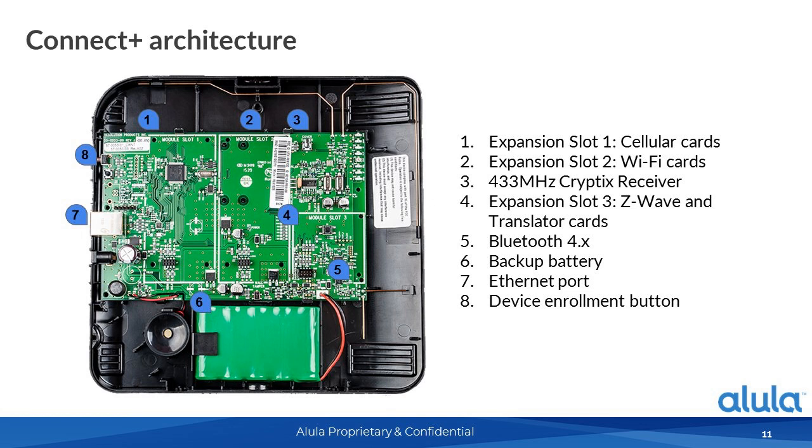Okay. Point number 4, lower right corner, says module slot 3. Two options here for you. We've got a Z-Wave card if we want to do the home automation, or another great feature of the Connect Plus panel is the ability to use a translator card. A lot of folks on the call may have used our translator card for a standalone install. Let's say in the past you had an existing application with DSC wireless, but you had a Honeywell panel. You could put our translator module in as the go-between. There's a couple of dials on our standalone translator, and you set the dial: I want to listen to DSC, and I want to send that to a Honeywell panel. Great product, still have it, been around for years.